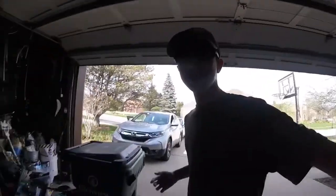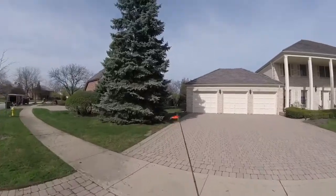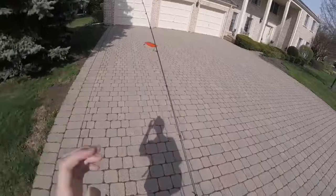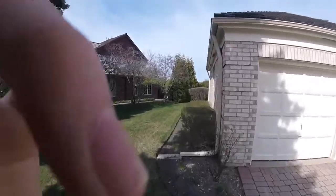So let's get to it. See you at the pond. Pretty bright for you guys to see, but I got my orange crush, as always. Lipless crankbait tied up at the top right there. And yeah, we're gonna get down to the pond and see how it works. Hopefully we get on some bass.